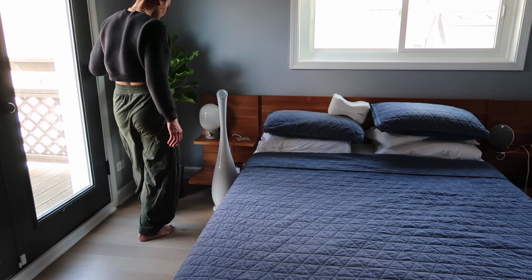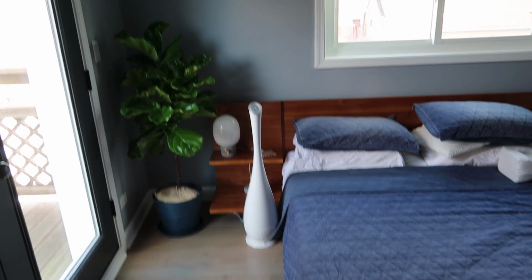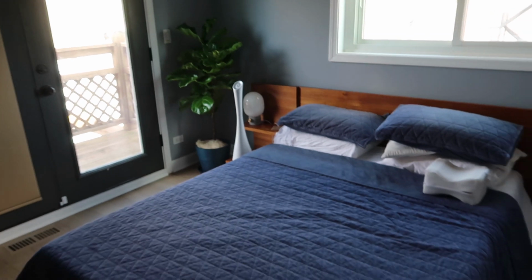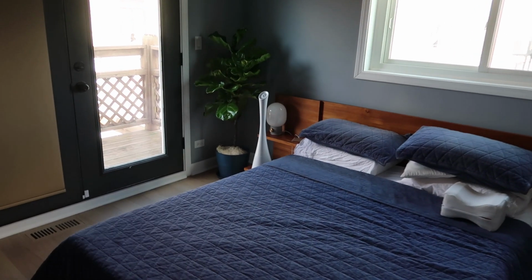Oh, it looks nice in here. Throw the humidifier here, but I think it looks really nice in this room. It looks really good with the color of the wood. Our bedroom is small, but I think it kind of works here. Oh, I really love this.